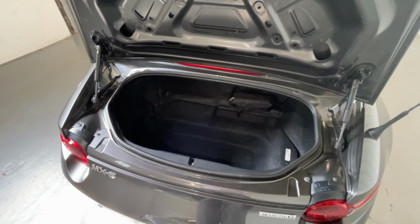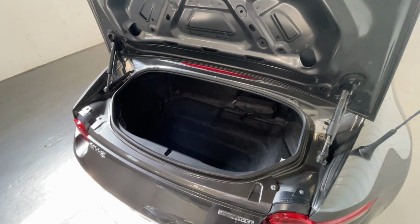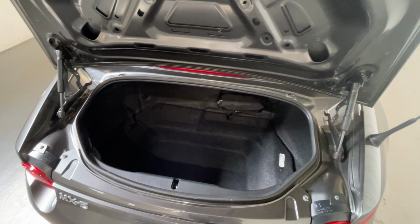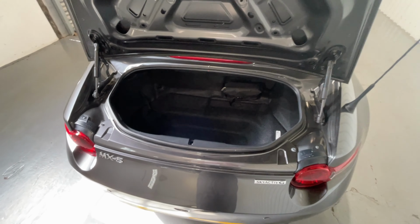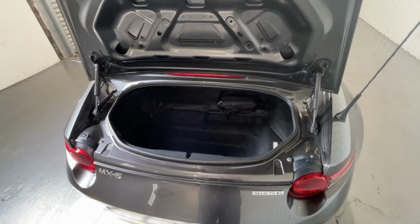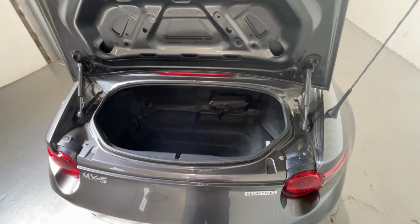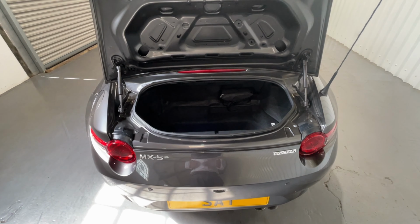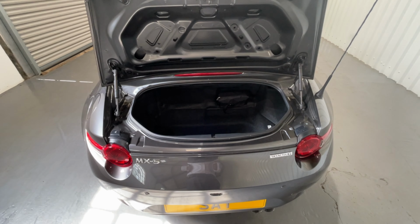I usually mention in videos about MX-5s the mother and daughter whom I saw on Facebook going camping around France, and they managed to pack an enormous amount of camping equipment into one of these little cars, demonstrating that it really is a very useful space, and without any of the awkwardness of the roof folding into the boot space, which you do get on a number of brands. It's a clean and simple design on the MX-5, and one that's stood the test of time very well.